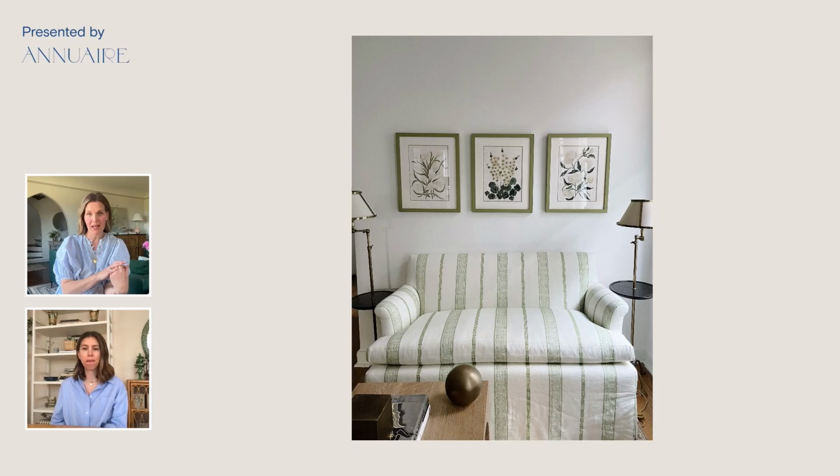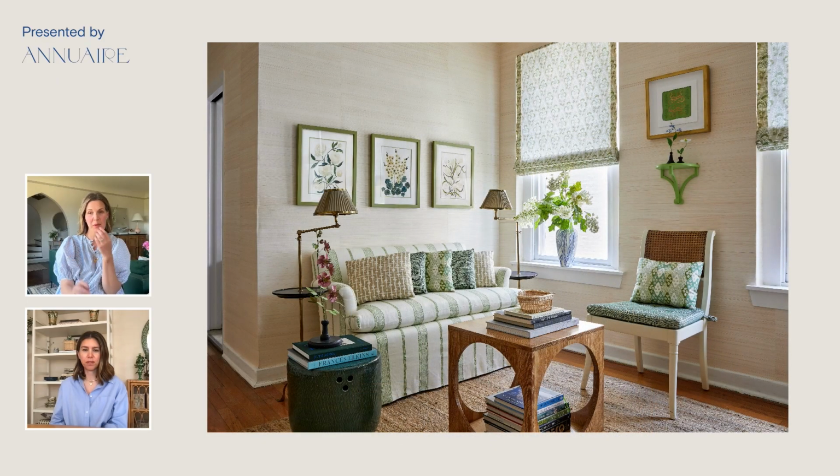Yeah. And I'd love to pull up an image that shows what that space looked like, even with the sofa and everything, but before the wallpaper went in. Yeah, so there it is without, and then obviously that final image showing it layered on. It's such an amazing transformation. Sometimes people wonder, is it really worth it? What's it really going to do? And I think the proof is in the pudding right there for sure.